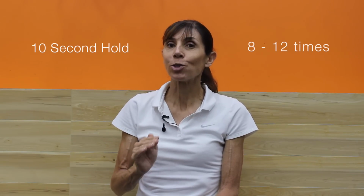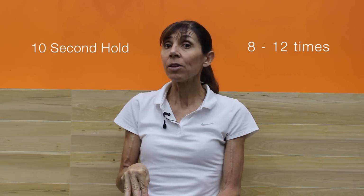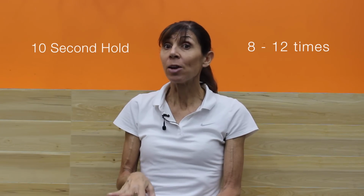But ideally, you're aiming for a 10-second hold, and you're aiming to do that for 8 to 12 times in a row. So each time you lift the muscles inside, and then you lower them down slowly, and you have a bit of a rest between each exercise. And it's a bit like exercising in the gym, doing your reps and your sets in the gym. It's exactly the same type of principle.